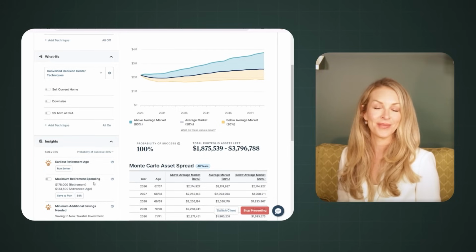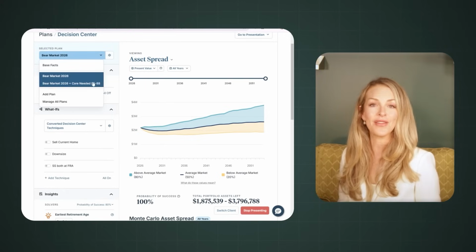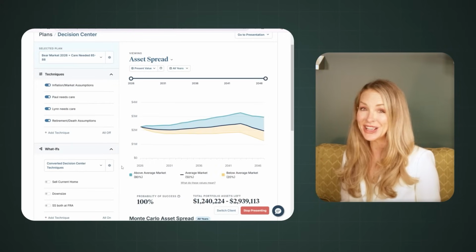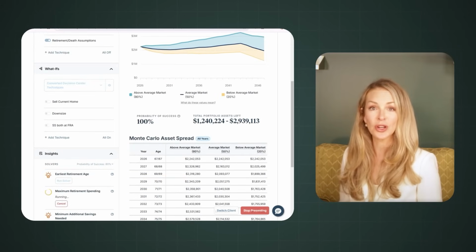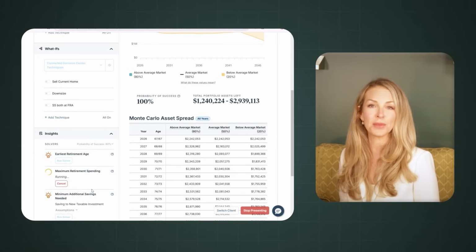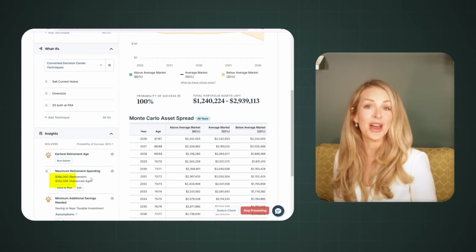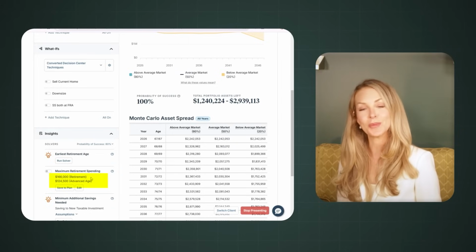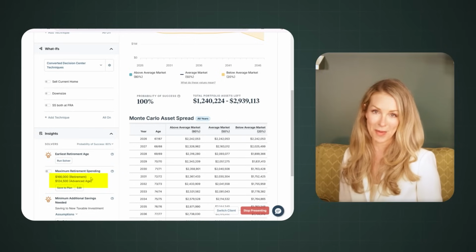Now let's see what happens if they both need long-term care between 85 and 88 before passing away. And we can see here that still they have a 100% chance of success. So if we want that 80% that we look for, they can still increase their spending, but just not as much as if they didn't need care. Their spending could increase from $10,000 a month to $13,830 per month, and their advanced age spending from $7,500 per month to $10,315 per month.